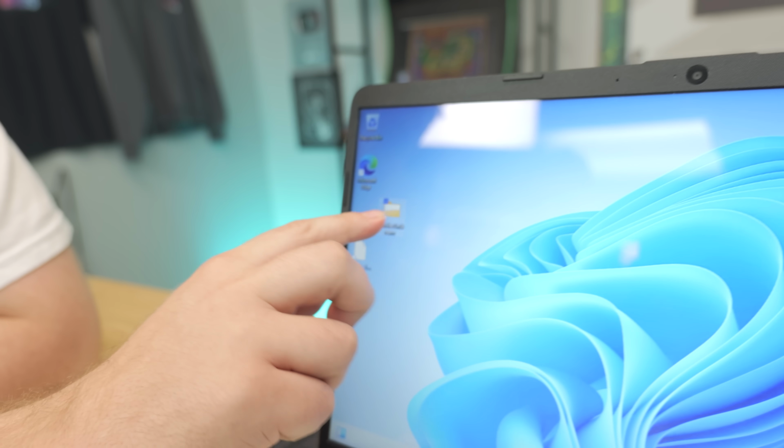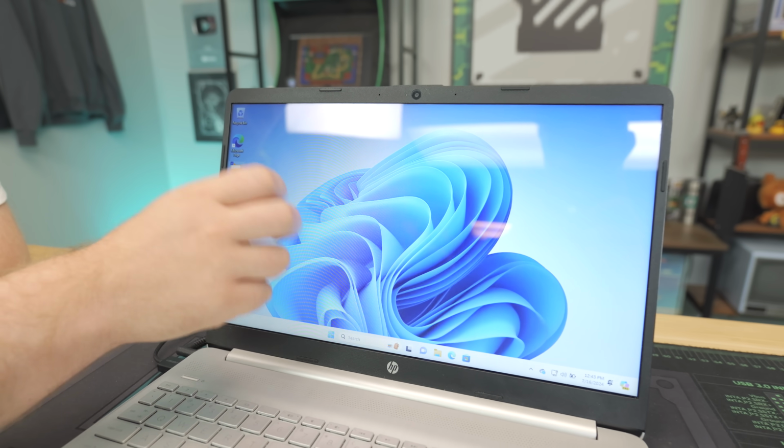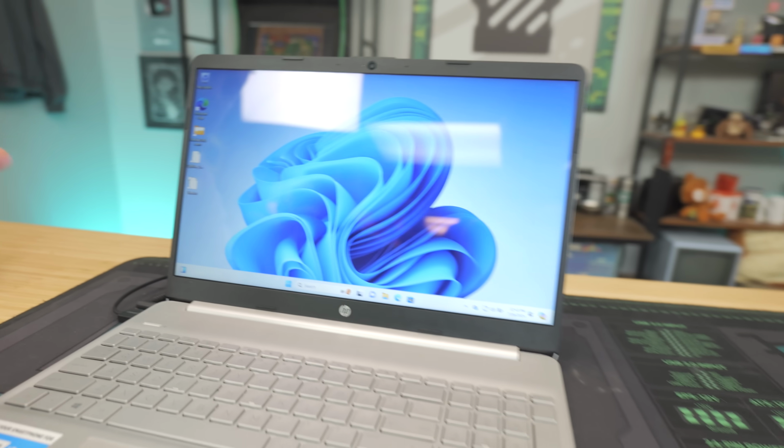Wait a minute. What the... Okay, come on. What? Wait, is that why the screen's glossy? Oh, so it's a touchscreen laptop. I did not expect that at all, actually. But hey, touchscreen, that's cool. As you see, it's a lot brighter.